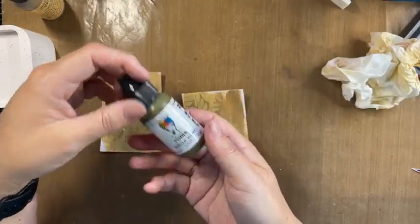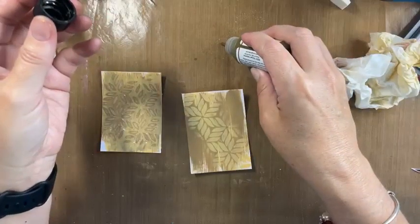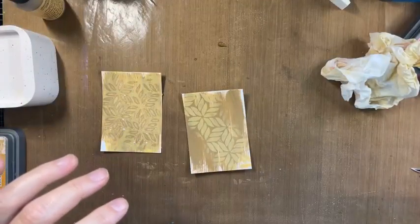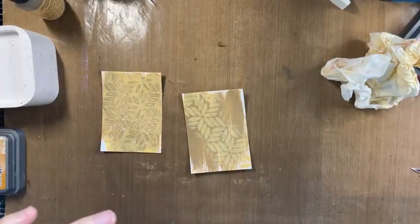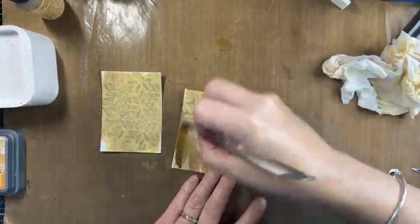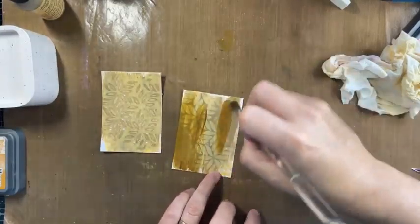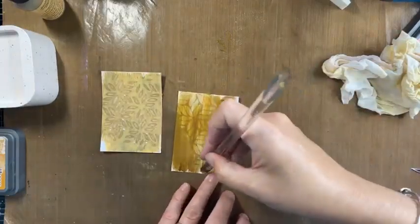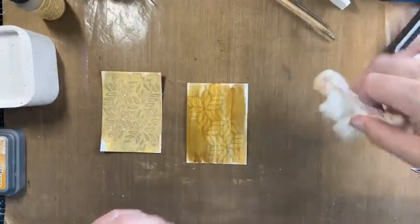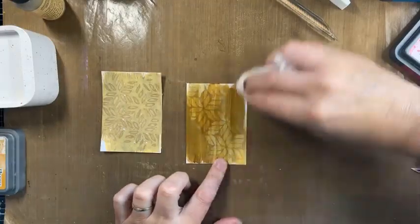And this is what I like to do with syrup. I don't particularly use Dina Wakley's syrup too much. But I'm going to get that paintbrush back out again, out of the water, dry it off a bit. It's kind of got an antique-y feel to it. So I've just put a very thin layer of that over, and then I'm going to get my baby wipe in a small section, and I'm going to just lightly rub.